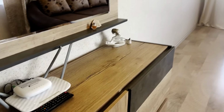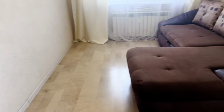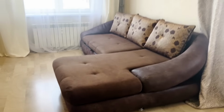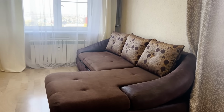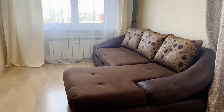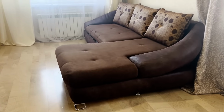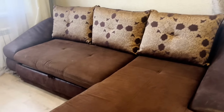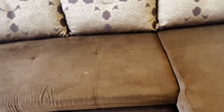And here's the bedroom, and you're probably wondering, where is the bed? Well, this couch doubles as a bed. Russian people make use of every inch of their apartment because the apartments are small. So this room doubles as a living room. It is a living room and a bedroom, and you just fold the couch up when you want to make it a living room, and you take the bed out when you want to go to sleep.